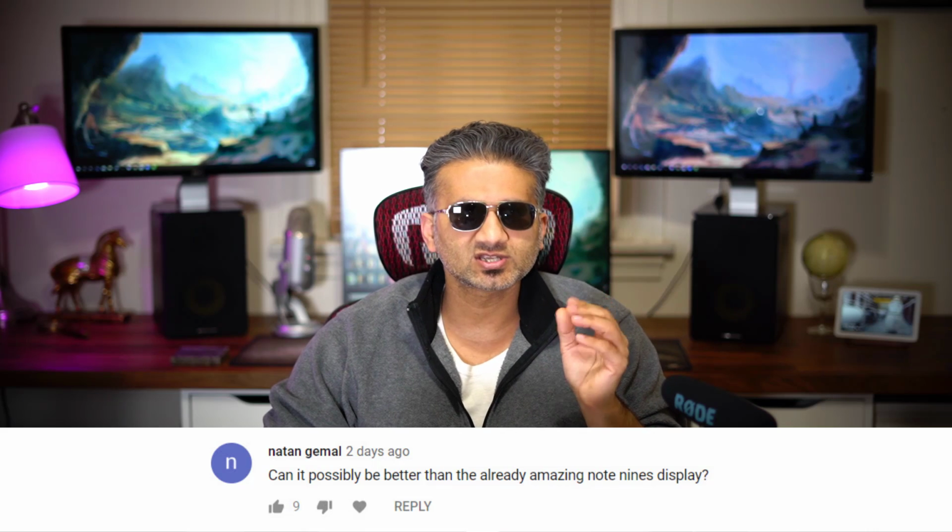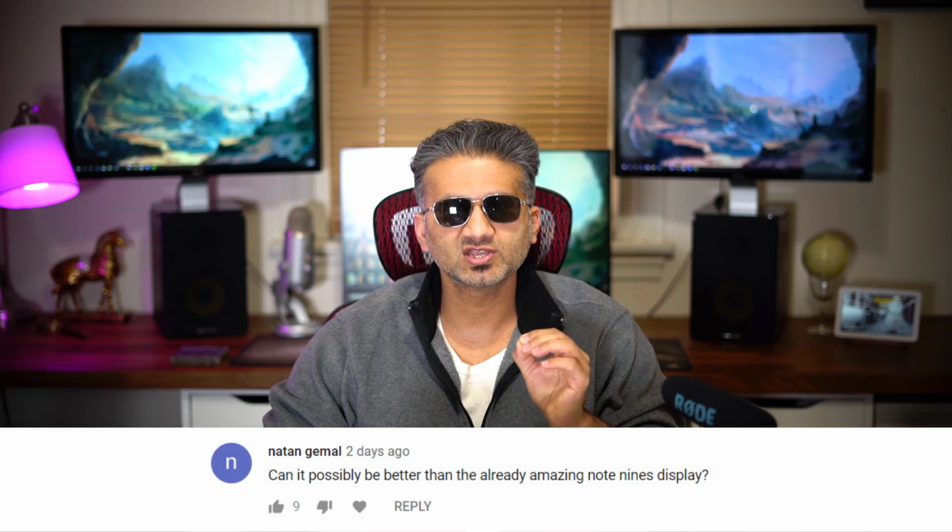You will notice slight differences if you put these things under special scrutiny. Like if I look at it as a tech guy and I want to find a difference, then I can find a difference. Note 9 is a little bit brighter than the Note 8, a little bit sharper. The quality, the colors a little bit more vibrant, but only by 5 to 10%, nothing groundbreaking.